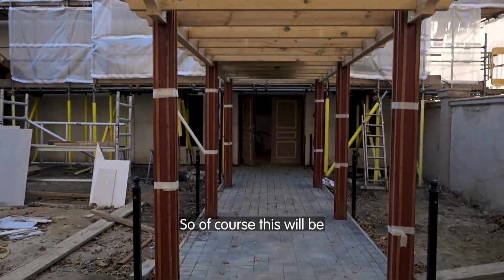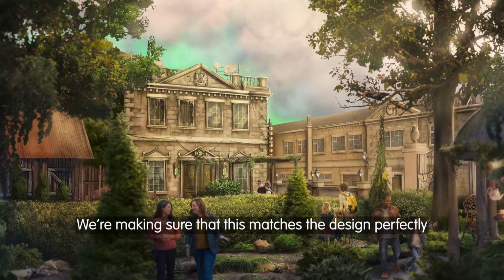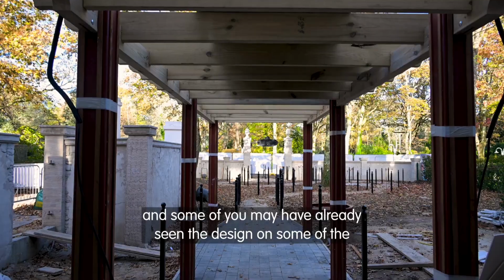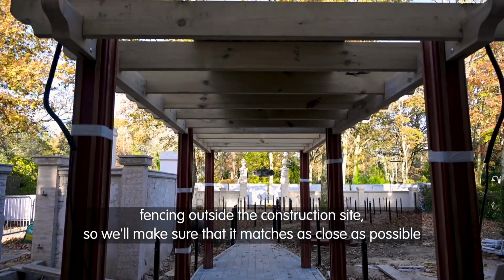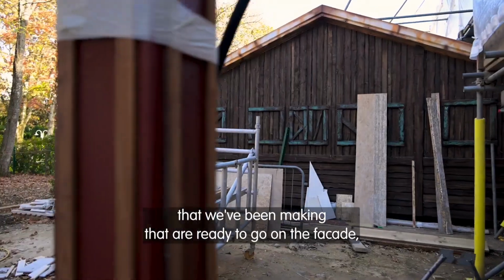So of course this will be what everyone sees and what draws them into the ride. So we're making sure that this matches the design perfectly. And some of you may have already seen the design on some of the fencing outside the construction site. So we'll make sure that it matches as close as possible. On this side you can see some of the props that we've been making that are ready to go on the facade.